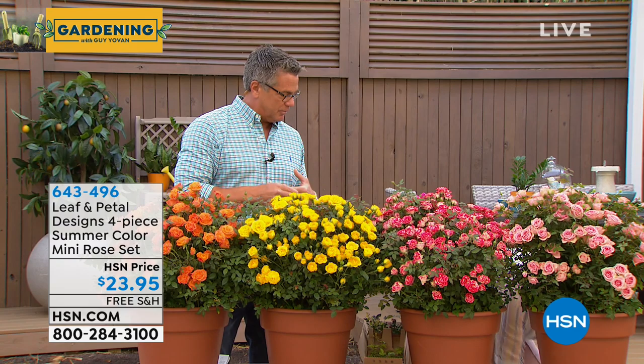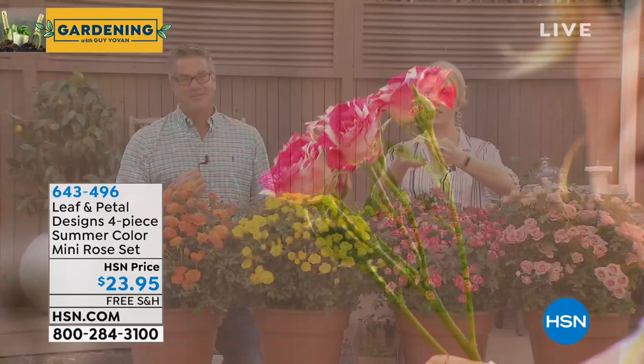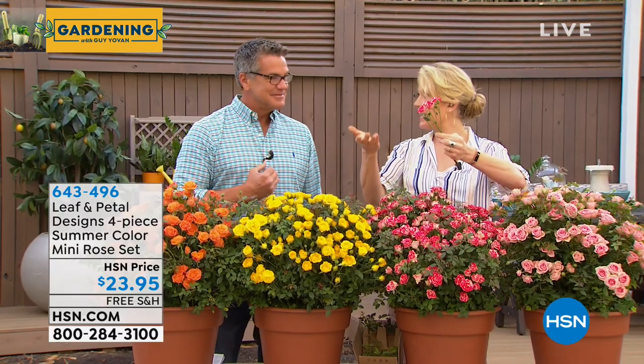Cut it. Okay, look at this. There's 1, 2, 3, 6, 7, or 8 blooms on one stem. So if you're going to be cutting this and bringing it in the house, look at all these flowers. We peeled off some of the leaves on this so that it's not too bushy here, but look at those flowers. You get all that on one little stem.